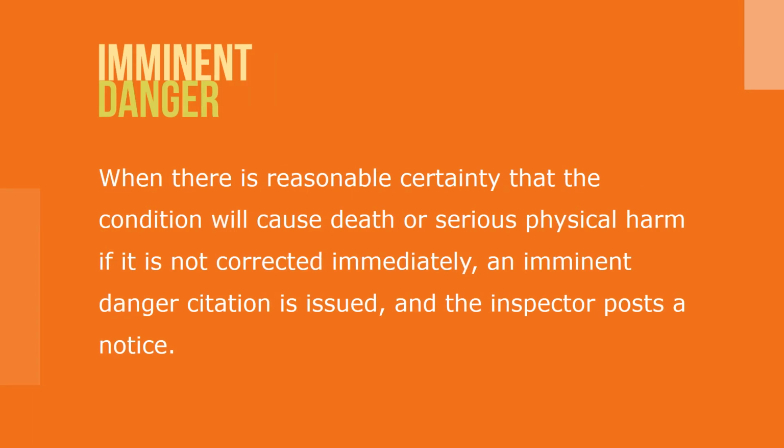When there's reasonable certainty that a condition will cause death or serious physical harm if it's not corrected immediately, an imminent danger citation is issued, and the inspector posts a notice. Imminent danger situations are handled on the highest priority basis. If the condition is serious enough and the employer does not cooperate, a representative of OSHA may obtain a federal injunction to close the worksite until the condition is corrected. The absence of guardrails to prevent employees from falling into heavy machinery is one example of an imminent danger.